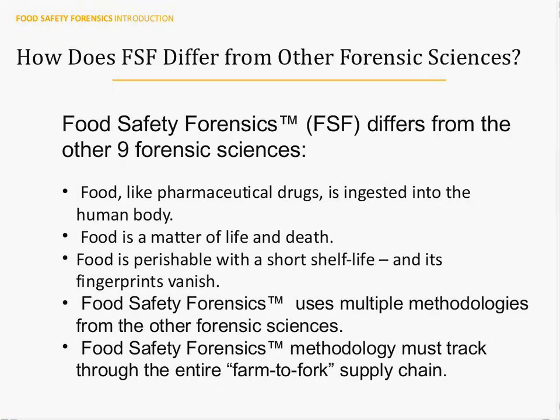How does food safety forensics differ from other forensic sciences? Food safety forensics differs from the other nine forensic sciences in that it is food. Like pharmaceutical drugs, it is ingested into the human body. Food is a matter of life and death. Food is also very perishable, which means it has a very short shelf life, and its quote-unquote fingerprints vanish very quickly. Food safety forensics uses multiple methodologies from the other forensic sciences, as I've talked about in a previous slide. And food safety forensics methodology must track through the entire farm-to-fork supply chain, and we'll be talking more about that as we go this afternoon.